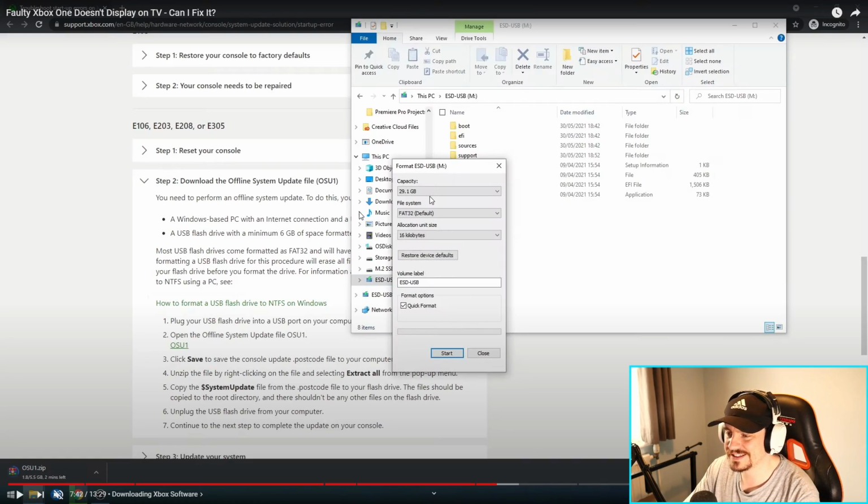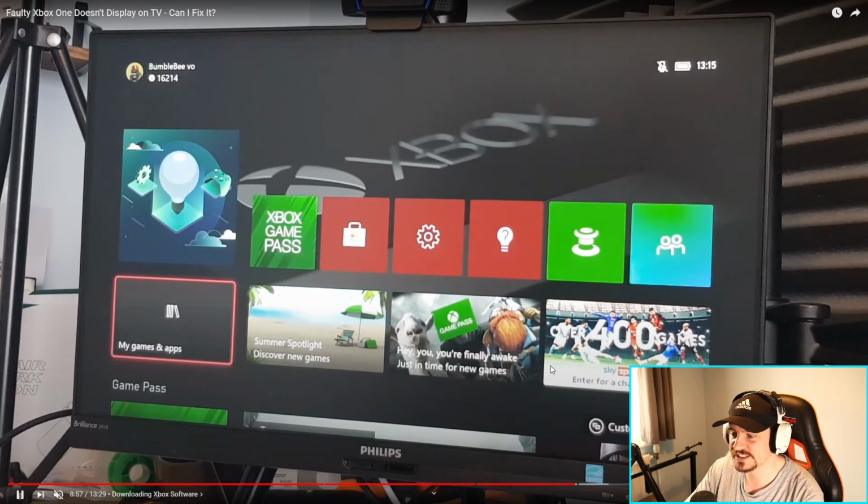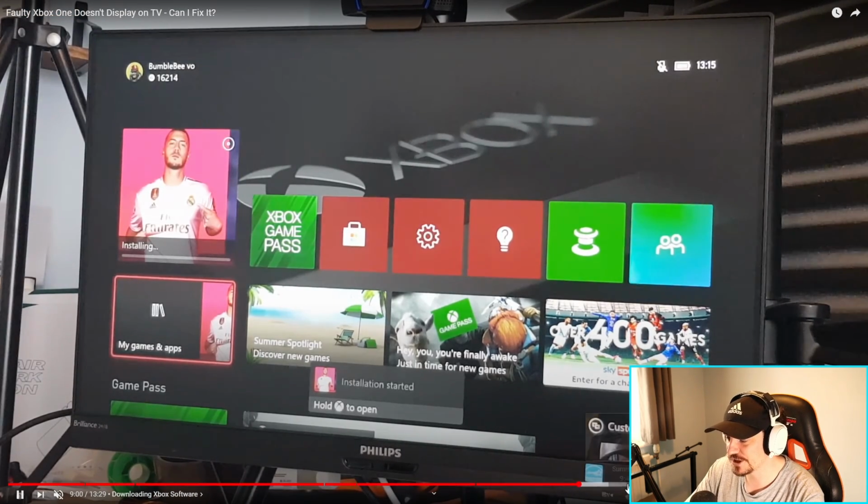So I went and found a guide to download the OSU1 file from Xbox support, which you then have to put into the console via USB and update the console manually that way. Once I had done this, the Xbox worked and it was an amazing feeling fixing an Xbox One.